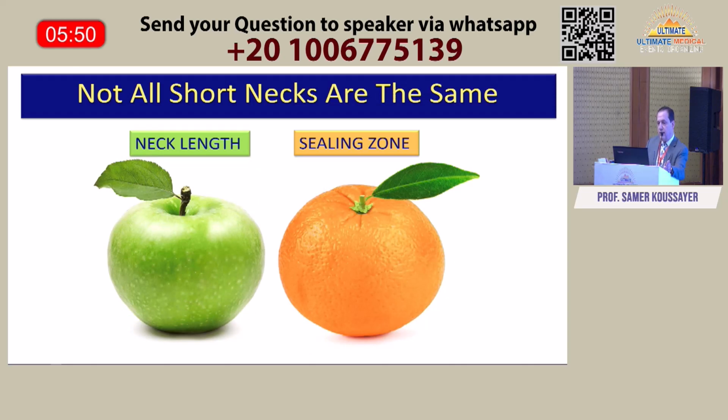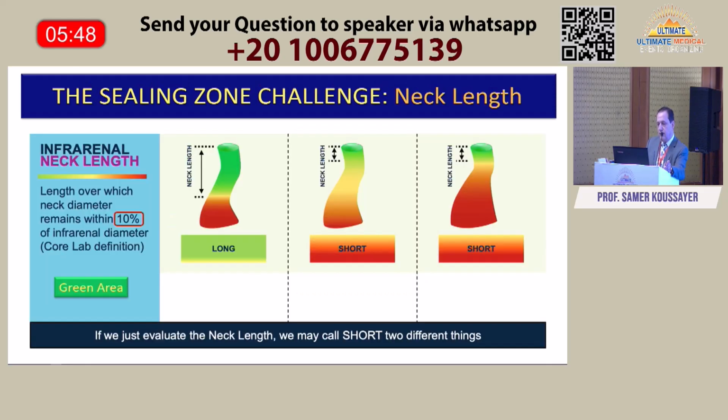We have to differentiate between the neck length and the sealing zone. The neck length is defined by the core lab. It's the length over which the neck diameter remains within 10% of the infrarenal diameter. And look here in the green area. The first picture is a green one. It has a long neck, whereas the other two have a short neck. But if we just look at the neck diameter, we may call two different things short neck.